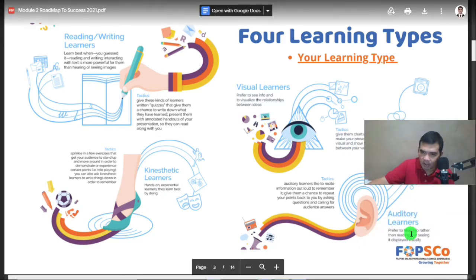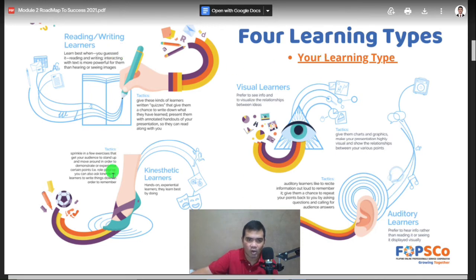Moving forward, actually I am with my test here, I'm in the auditory learners. So ako daw yung mas nakaka-learn or mas na-absorb ng isip ko kapag narinig ko siya, or if I could be able to recite what I am learning. Yung bang ulit-ulitin ko, kailangan kong i-express, i-recite, ulitin, and kailangan din paulit-ulit ko siyang mapakinggan. Okay, so that's me, auditory learner. We'll discuss each one of this.